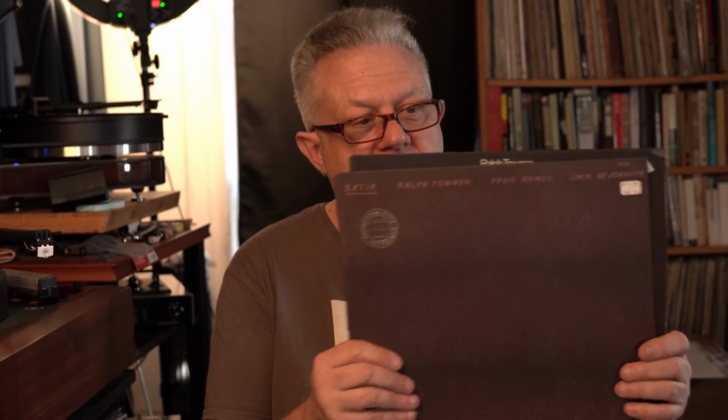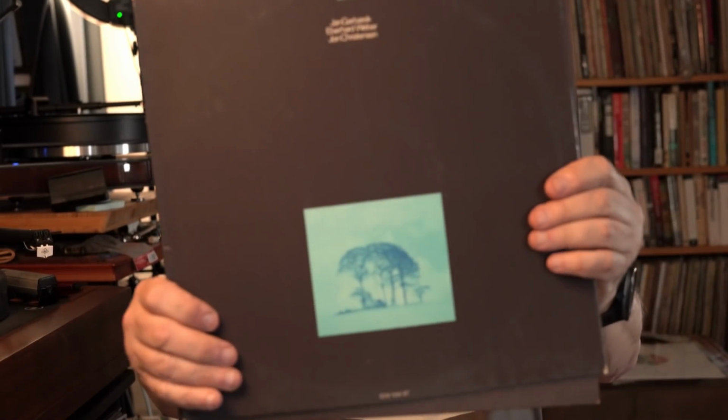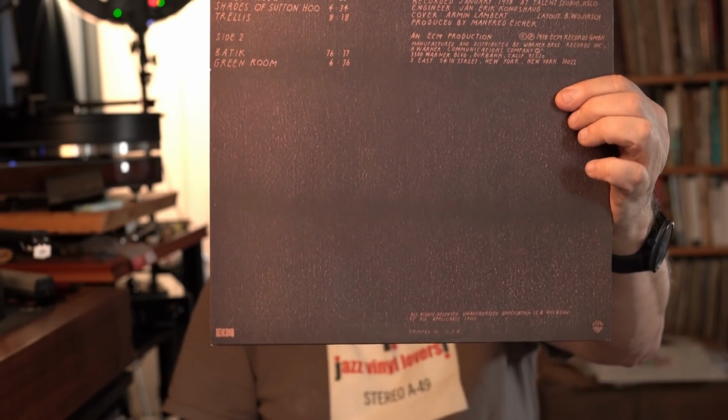These are all acoustic guitar. Batik and Solstice. Batik with Ralph Towner, Eddie Gomez, and Jack DeJohnette. Solstice with Jan Garbarek, Eberhard Weber, and Jon Christensen. Great stuff on the back. And these also are beautifully performed, beautifully atmospheric records.